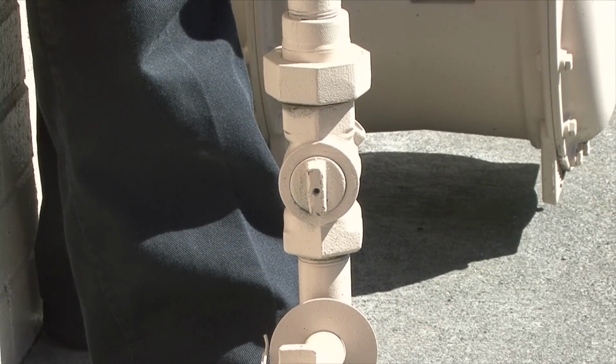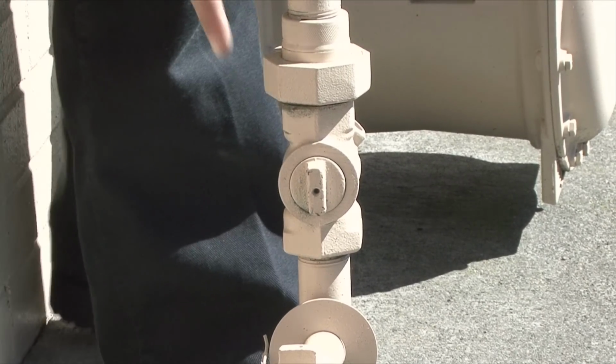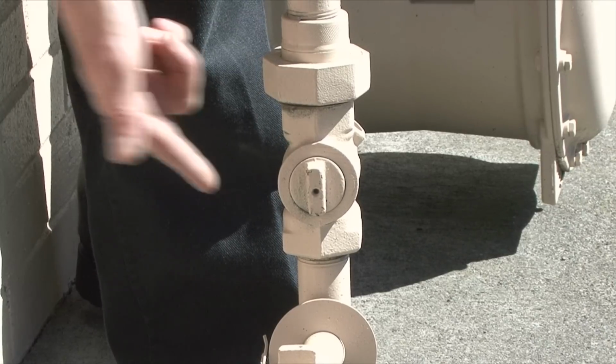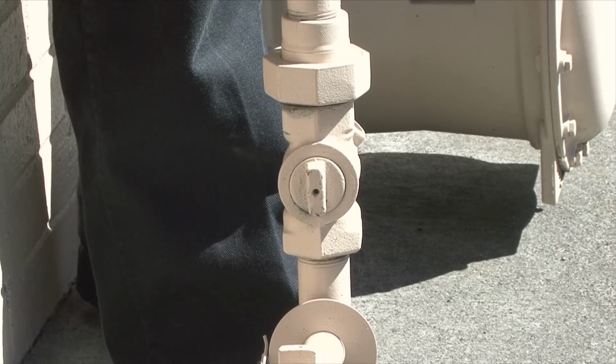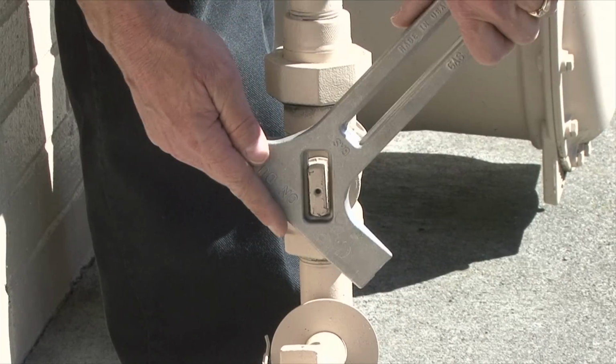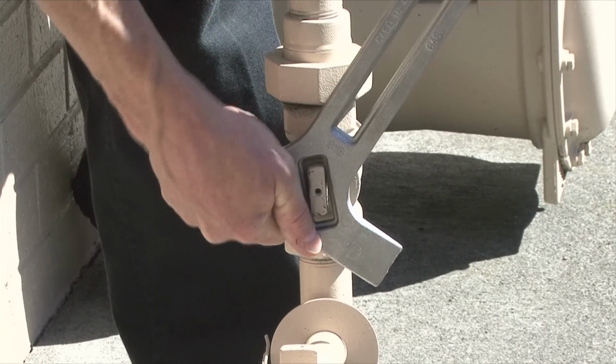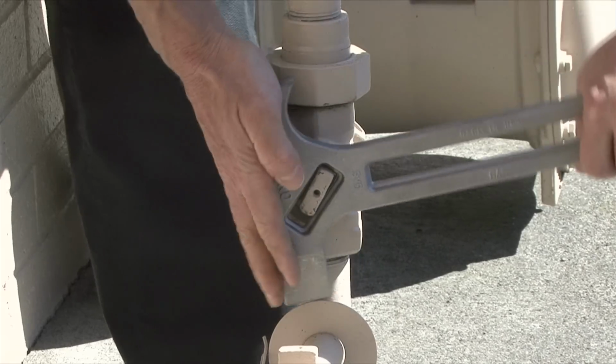To shut off the valve, use a tool such as a crescent wrench, a pipe wrench, a 4-in-1 rescue tool, or other suitable tool. Note that when the valve is in line with the pipe, it is in the open position. In this position, gas can flow through the pipe. Turn the valve a quarter turn in either direction to shut it off. When the valve is crosswise to the pipe, it is off. It blocks the flow through the pipe.